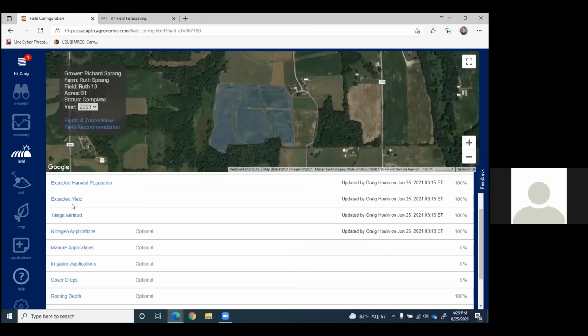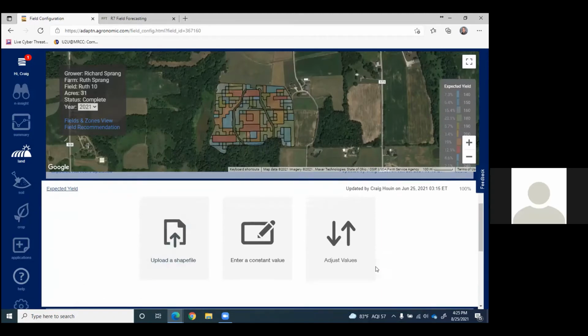Expected harvest population, expected yield. These are the two areas that were based on some prediction on the part of the grower and the agronomist. And expected yield in my eyes goes to historic yield. And you always want to bump that a little bit. Always try to do better every year. So I use historical yield and then add about 5 to 10% depending on the weather that the year is predicting out. But I also use the expected yield and I couple it with field forecasting tool.